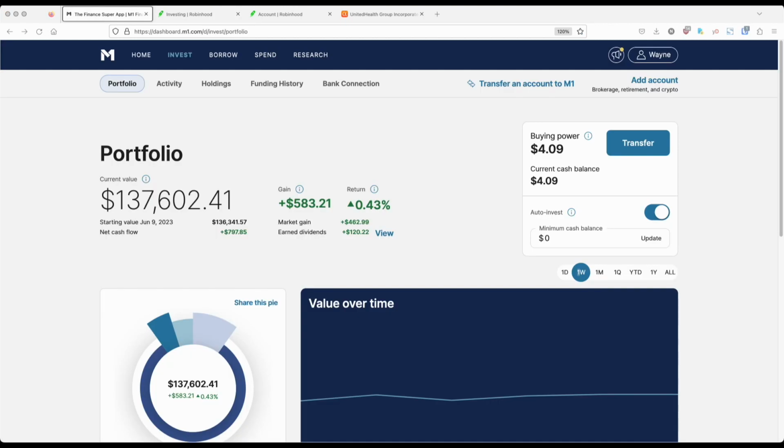I have 2 brokerages that I feature every week in these portfolio updates. Now, Robinhood, I primarily use to sell options. That's covered calls as well as cash secured puts. My M1 portfolio, I would categorize as holding stocks that I intend to hold in the long term. So right now my portfolio sits at $137,000. This past week I had a slight gain of 0.43%, otherwise $583.